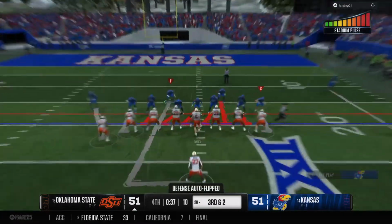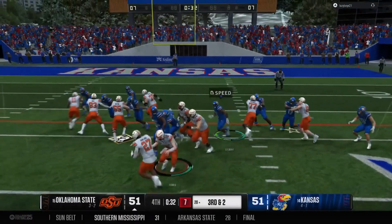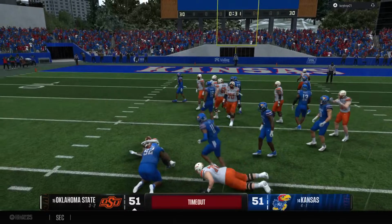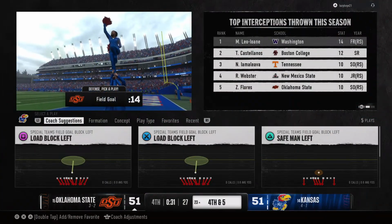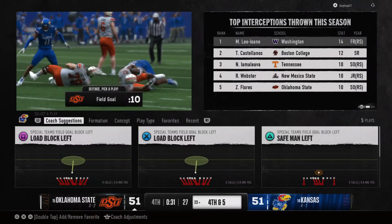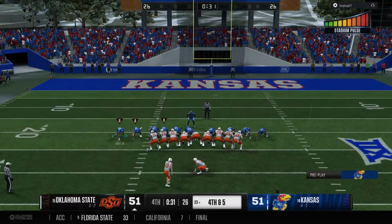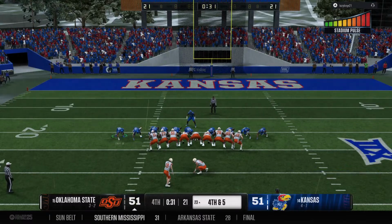A manageable distance on third down as they try to convert from the 20. They'll try to pick it up on the ground. He's dropped behind the line of scrimmage. That'll be a loss of 3. Timeout called by the defense. It's their first of the half as they'll go to the sideline and try to make adjustments. So on fourth down, here comes the field goal kicker in a huge spot.